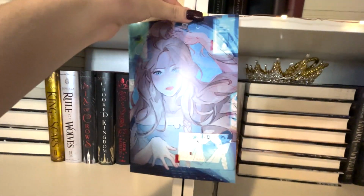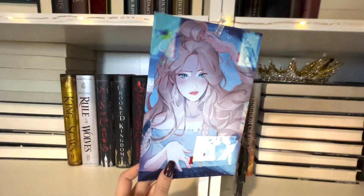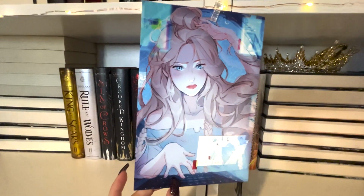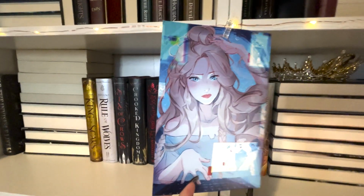So she's twisted a little bit right now. But here is my art print of Cress. Look how cute she is. Ugh, I love her so much. If you don't know, Cress is a retelling of Rapunzel.